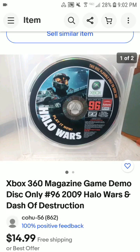And this is Xbox 360 magazine game demo disc only, number 96. I got this for Dash of Destruction. You can play Dash of Destruction, which I think was a free Xbox 360 game back in the day, and then they got rid of it from the store, and now you can only play it on this disc. So I believe that's why this disc is more popular. Plus this disc has demos of games, and this one has the Halo Wars demo on it, which adds a little bit of value as well.